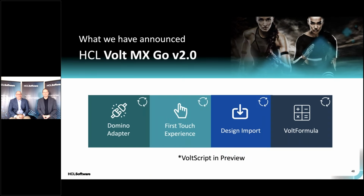That's a great story, isn't it? And it combines all of the ingredients that you've heard from Tim here, and also some of what I'm talking about today. So, we created this Volt MX Go package back in November, and in July, we announced some important new features to the capability of the package.